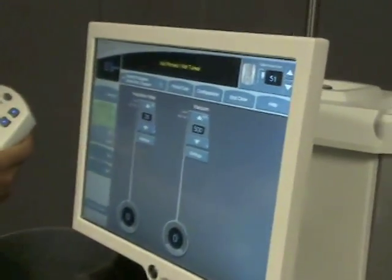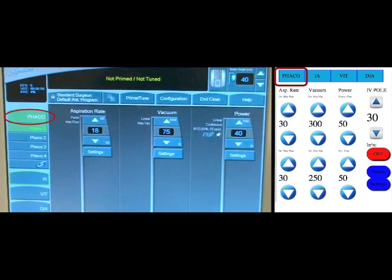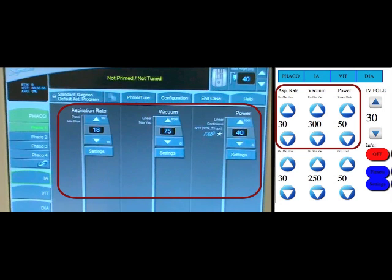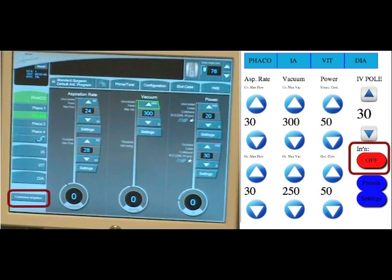Another important goal was to avoid all non-cognitive errors, especially those which could potentially cause harm to the patient. As you can see, the White Star machine has 4 modes which can be used by the doctor: phacoemulsification, irrigation and aspiration, Vitrium, and diathermy. Each mode has its own parameters which can be adjusted during the surgery. Other important parameters throughout the surgery include the IV pole and continuous irrigation mode.